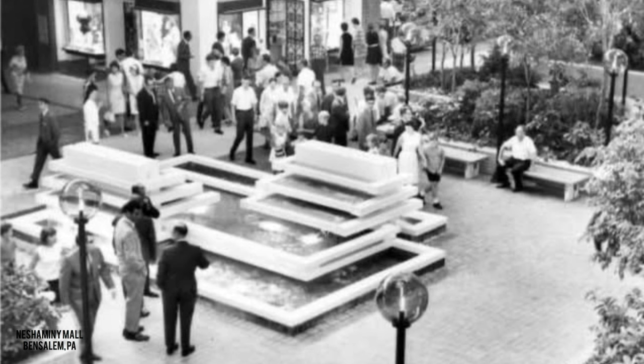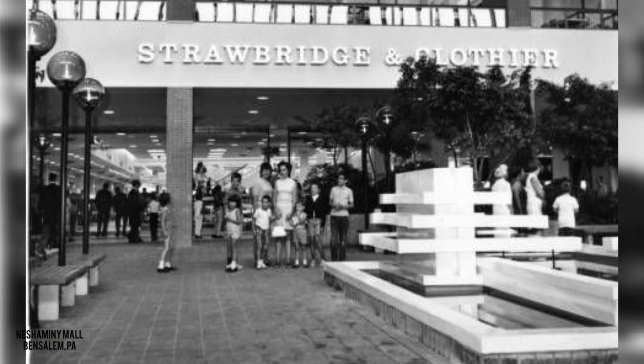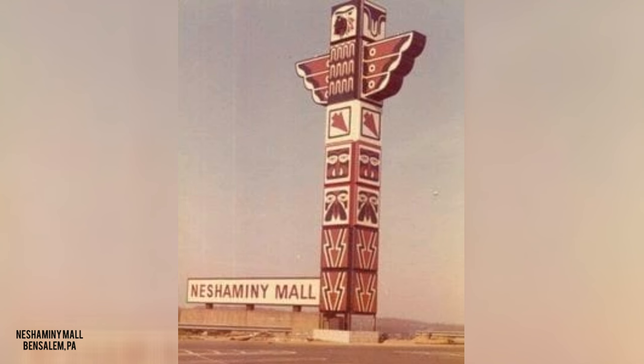Some would say that the Neshaminy Mall wasn't the most spectacular mall in the region in terms of style and architecture, but it contained some unique touches that hint at its history. A large totem pole stood outside, as well as the 7 dioramas created by Tommy Rowland Incorporated, which were commissioned by Strawbridge and Clothier for its Neshaminy Mall location.